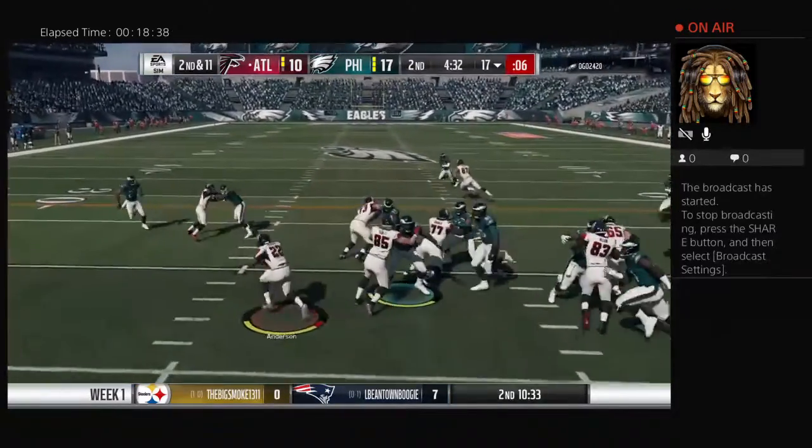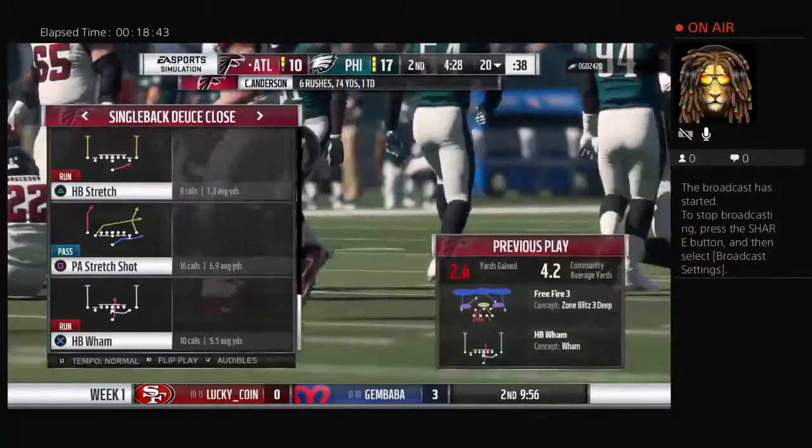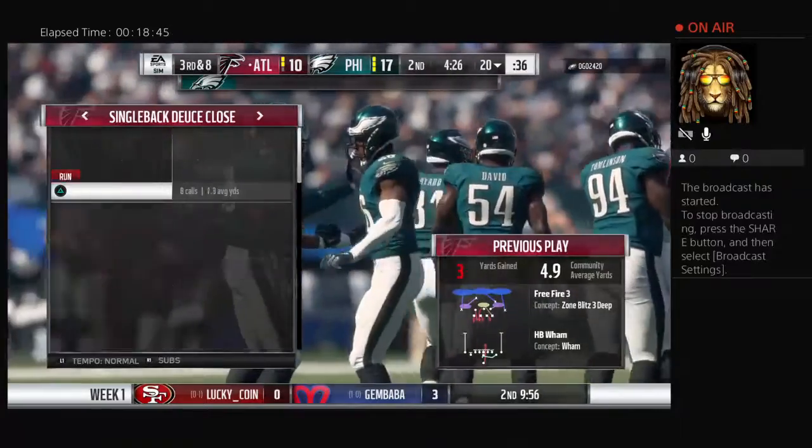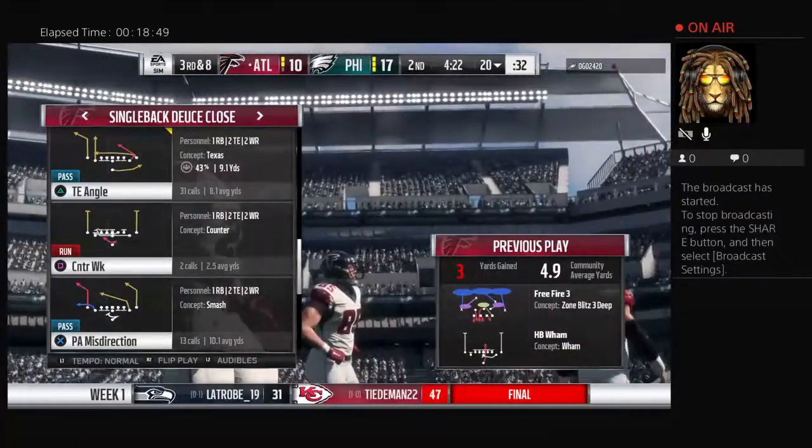They run it again with Anderson. And a short pickup there as he'll take this up to right around the 20. Give him 3 yards on the run there. That still leaves him with a difficult 3rd and 8 coming up.